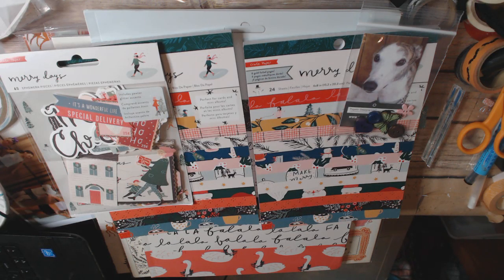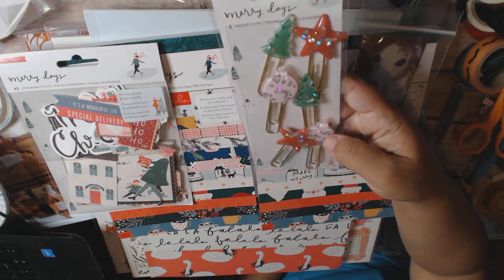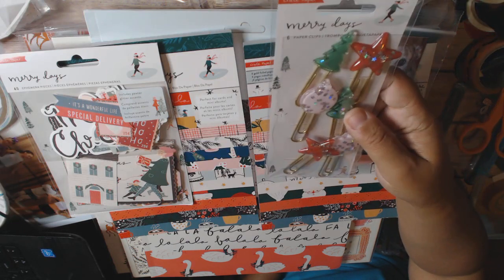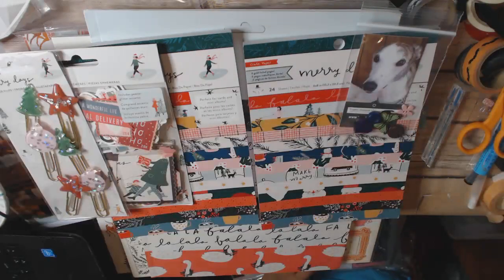So I did buy a few things, and I spent $21 with shipping. I'm going to show you what I got. Okay, so I did buy these. These are clips, and they're like epoxy. They're pretty cool. So I got those.